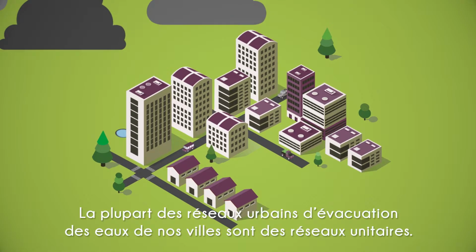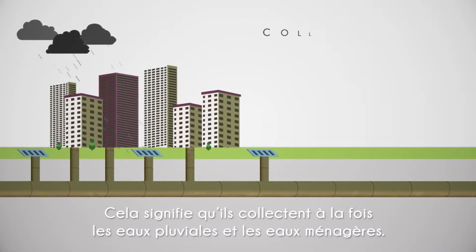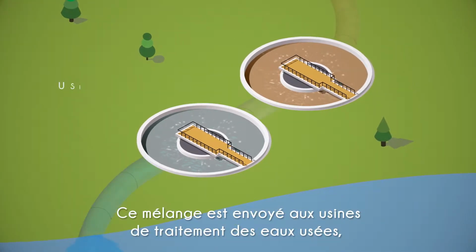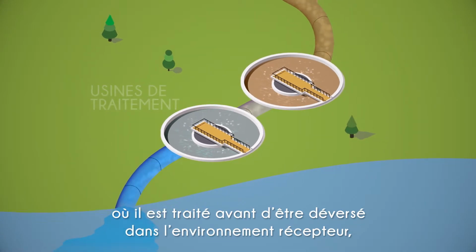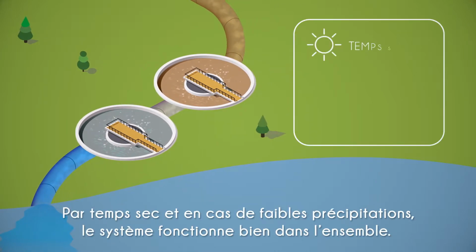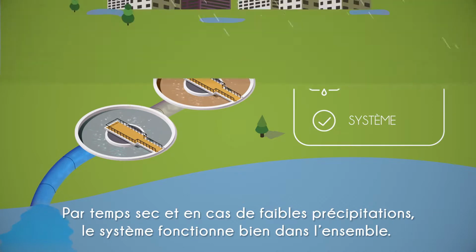Most urban drainage networks in our cities are combined networks. This means that they collect wastewater and stormwater together. This mixed water is sent to wastewater treatment plants, where it is treated before being released into the receiving environment, typically seas or rivers. During dry weather and moderate rainfall, the system overall performs well.